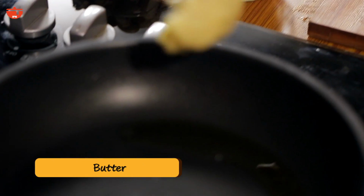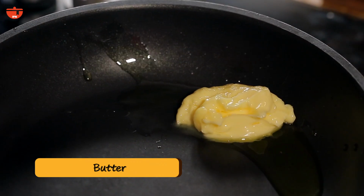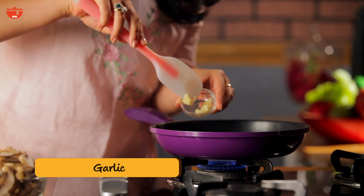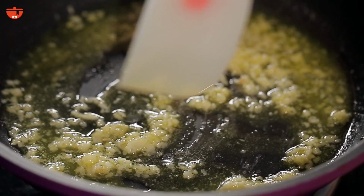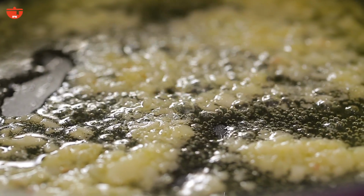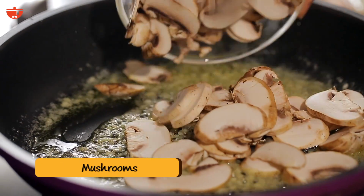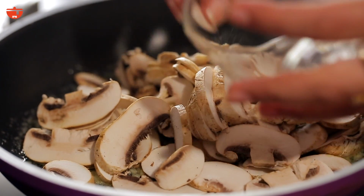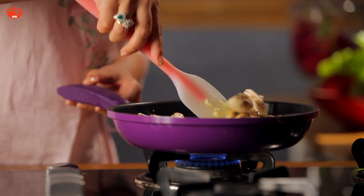And now I'm adding 2 tablespoons of butter, and then a tablespoon of minced garlic. The garlic is almost done. So now I'm going to add my mushrooms in, which is about 200 grams. They may look like it's a lot, but like spinach, mushroom shrinks in size. I'm going to give it a little stir.